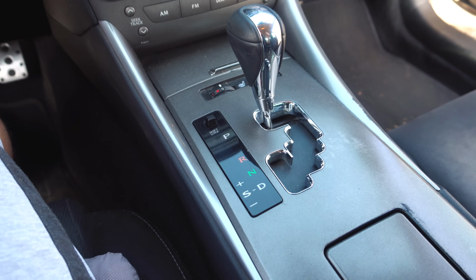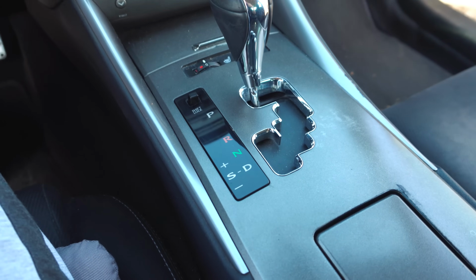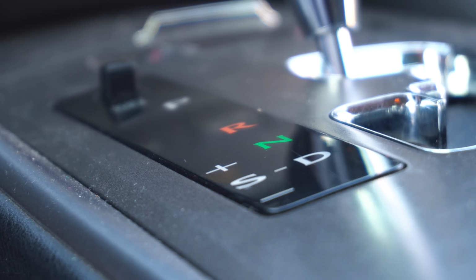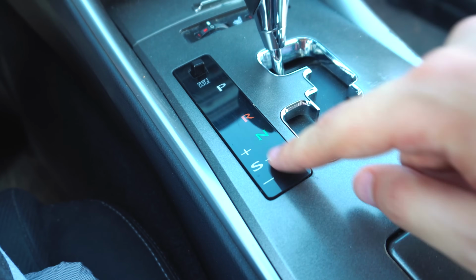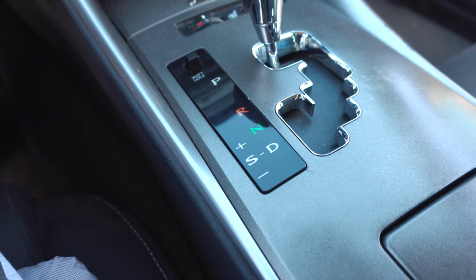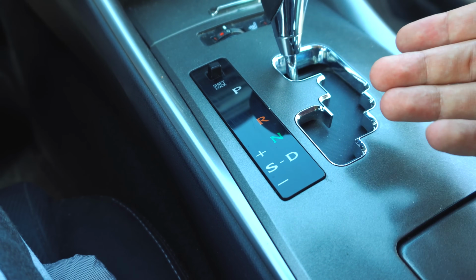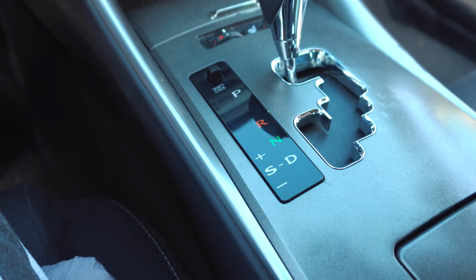The next quirk is this part, the gear labels. Now, they are normal as in any other automatic car, but the cool idea they had is to put an invisible sticker on this black shiny area. So after some time, like 10 years later, this is probably gonna get some scratches and everything. And once you have so many scratches that it's not attractive anymore, you just peel this off and it's gonna be like brand new from the factory.